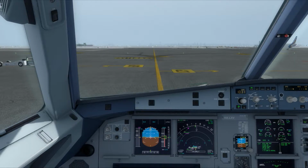Wizz 137 Alpha, after the Airbus A321 from your left to right, taxi holding point Whiskey, runway 35 left, number 2 departure. After the A321, holding point Whiskey Bravo, runway 35 left, Wizz 137 Alpha.